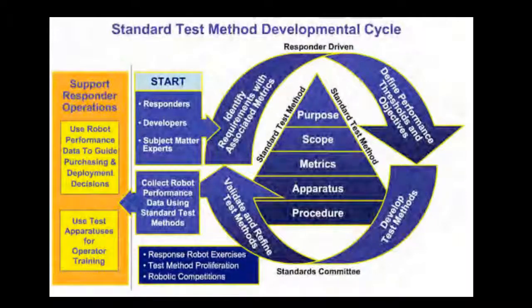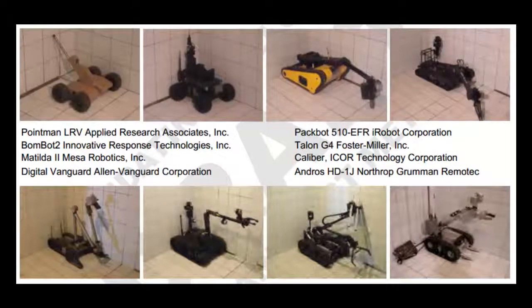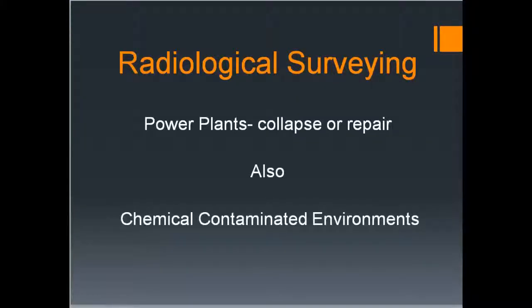Using the standard test method development cycle, they were able to create and develop a process for the best methods for testing the robots, resulting in the test and evaluation of these 8 robots for use during urban search and rescue missions. When it comes to UGVs being used for radiological surveying or in hazardous material situations in contaminated environments, there are several excellent functions that are provided.